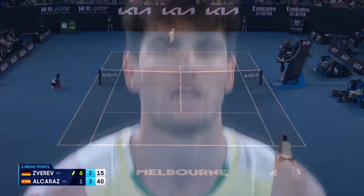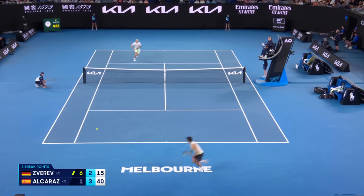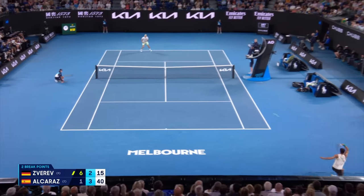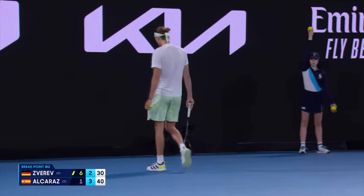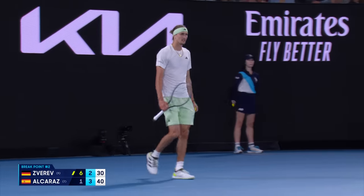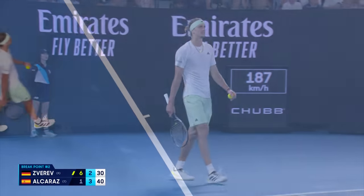And here's two break points. Well saved. 30-40. I tell you what, the X factor there of Alcaraz nearly got him back into that point. Zverev probably couldn't have played that point any better.